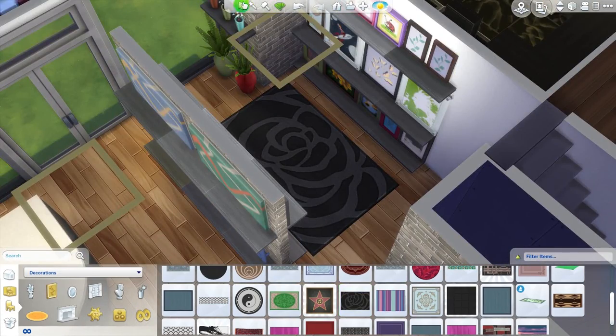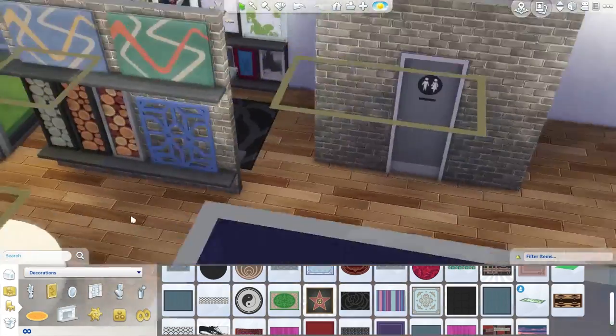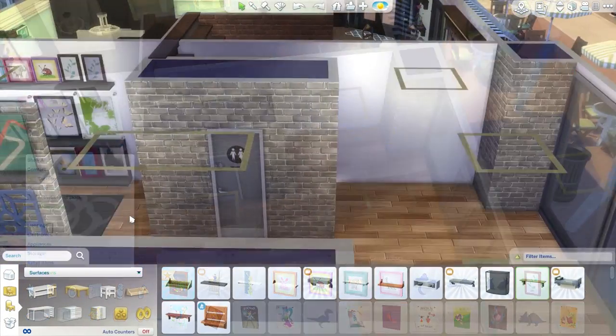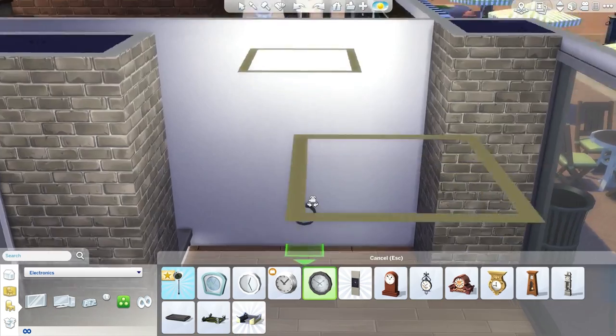I think the black color for that rug looks fine, so we'll go with that. I think it's looking pretty cool in there. I also do want to do that clock wall that was requested. For the clocks, rather than having them on shelves, I think I'm just going to put them out on the walls. Let's look at electronics.